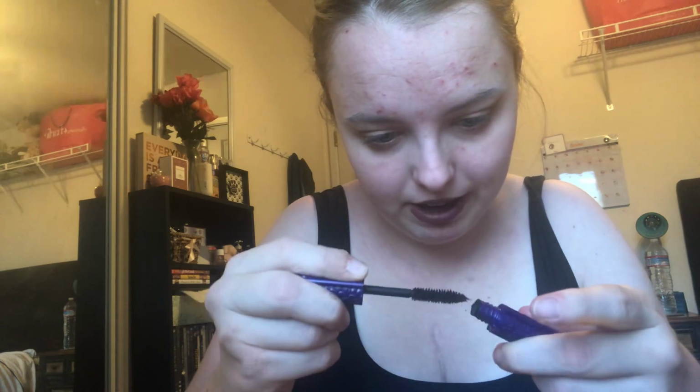I think this mascara is dried out, so I might have to check it. I didn't realize that. I'm staking and digging, so I might need to use one of the other ones. With that being said, this mascara is now decluttered because it's legit dried out.